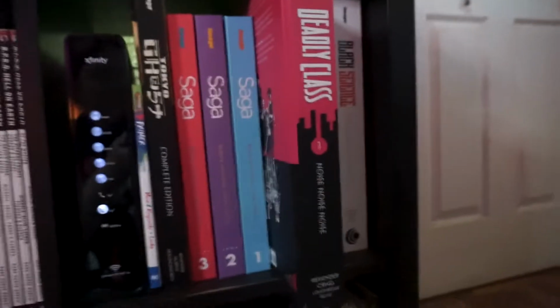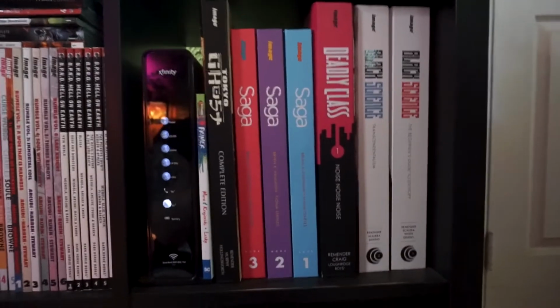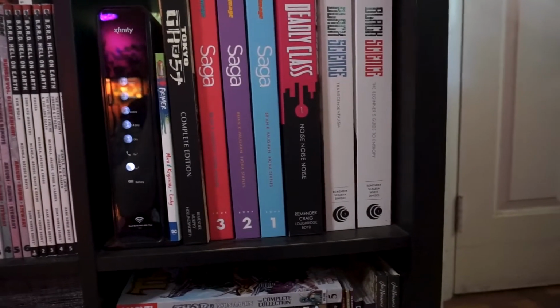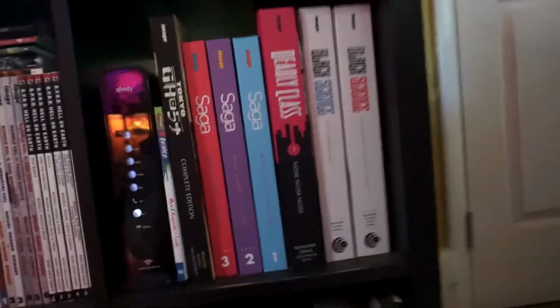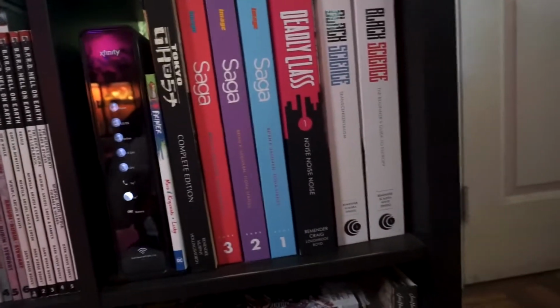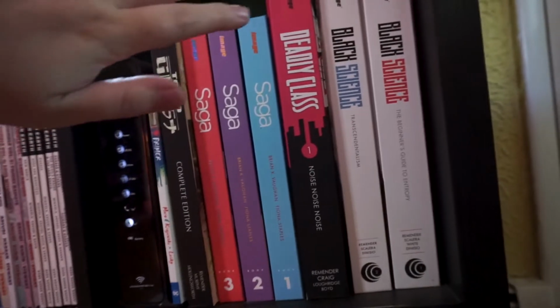I want to own all of these because these retail for $50. Although I hear Amazon is a good place to get them. And the Deadly Class ones are really hard to find. Even on Amazon, they're not readily printed anymore. And occasionally Image will come out with a round of them. But it can be kind of difficult to get these in hardback. You have to get them right when they come out, or you might never be able to find them again. So just something to be aware of.